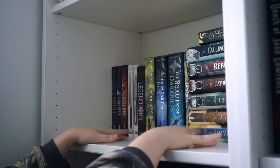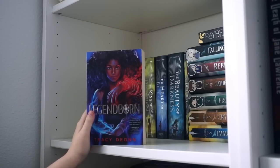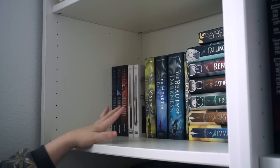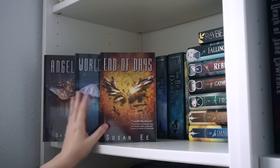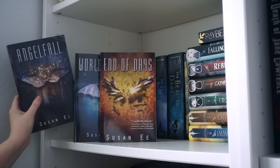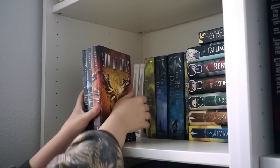Okay, we're going into this back row here, which I think are all books that I've read. Oh, except for Legendborn. I haven't read Legendborn. I don't think I will, so we can get rid of that. Everything else back here I've read, and they were series that I really liked. Angel Fall. This one is tough because I really, really loved this series. This was one of the first series that I read when I started my BookTube channel. I remember reading Angel Fall very early on. So for that reason, it's been very nostalgic, but I don't think I'm ever gonna reread it. So I think maybe we can get rid of it.